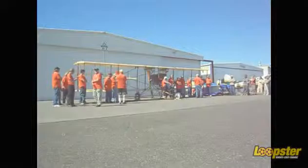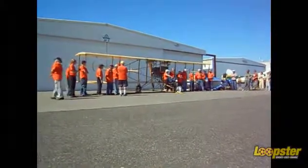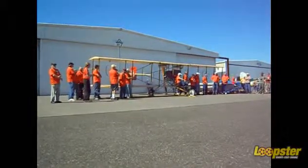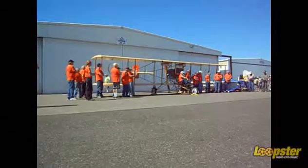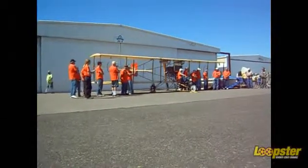Historian on Billy Parker, Torrance's dad. And in 1912, he built his first pusher and flew it at the age of 13. So there's a lot of legends that go around about Billy Parker's airplanes, and we believe that some of the parts on this airplane may date back to 1912.